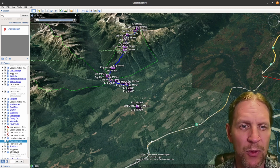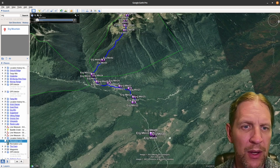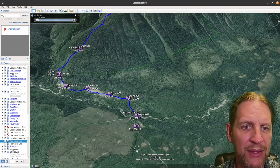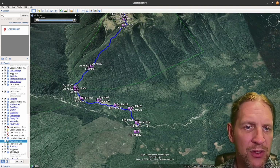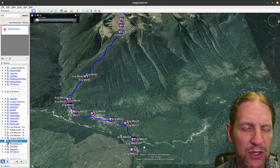This time I did some exploring around just before we started the hike, and I can tell you where to start. So you drive down the road. There are a number of washouts, but you can get past them in a 4x4. And as you can see here on Google Earth, there's Ptarmigan Creek here. And that's always a challenge to cross.